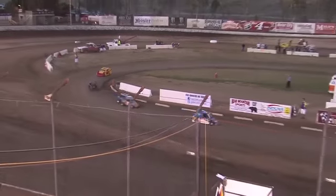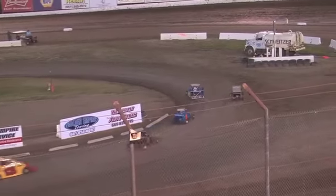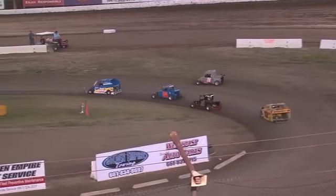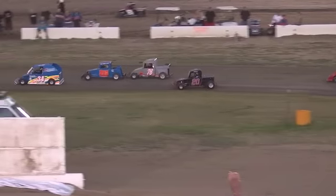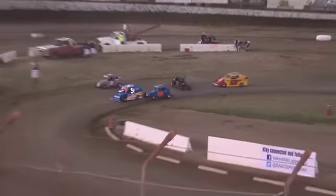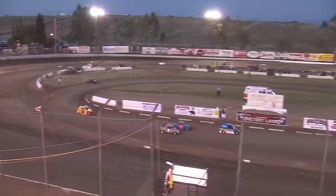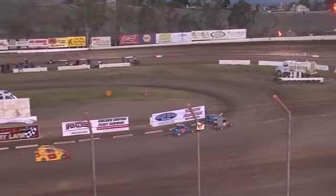Chloe goes way wide, contact. They keep it running. Lap traffic, Claiborne. And that'll make a battle for the lead. And a lead change, but now it's going to be a re-change. And Johnson spinning it out. Look at this battle for the lead. White flag is out.